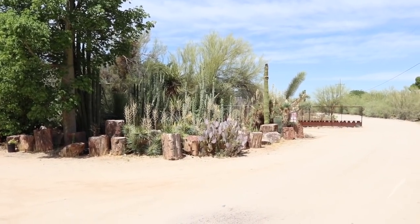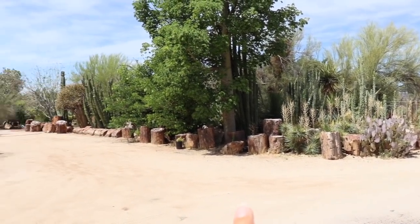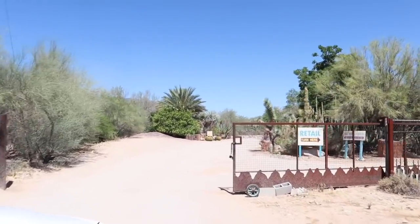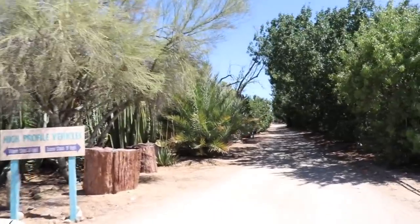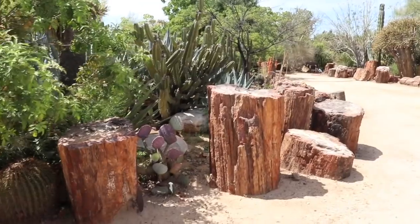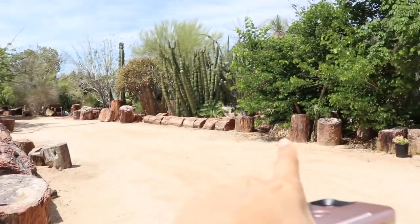Alright, I just want to show you guys when you first pull in. So you're coming off of Thornydale, and you come down their driveway here, and they have this beautiful little cactus garden out here. So when you're going to the greenhouses and to the retail shop, you turn right here, the first right, and then you see all this? That's all petrified wood.